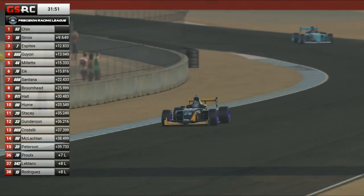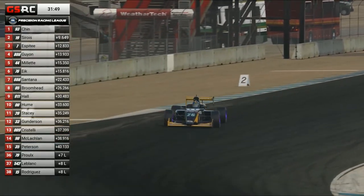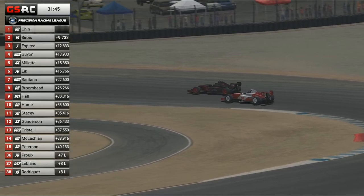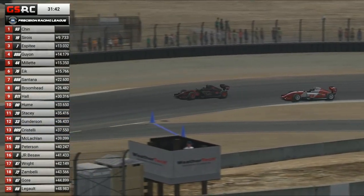Let's take a look at Millett once again. I know we left that battle before, and Ike is starting to really put the pressure on. He got within 0.2 of a second, and he's going to get close here as he looks underneath.